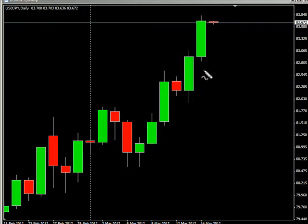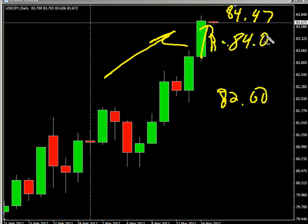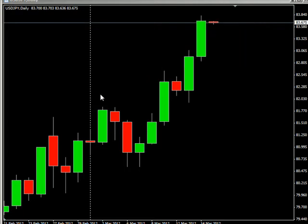We're looking at the US-Japanese yen pair. This pair continues to head to the upside. We are looking for it to potentially go up to 84.47. However, on a reversal, possibly going as low as 82.06. Look for this pair to potentially hit some resistance around the 84.00 mark and look for some support to the downside around 83.10.